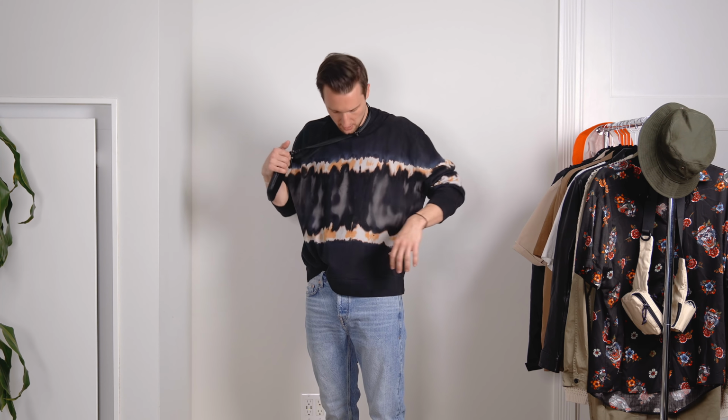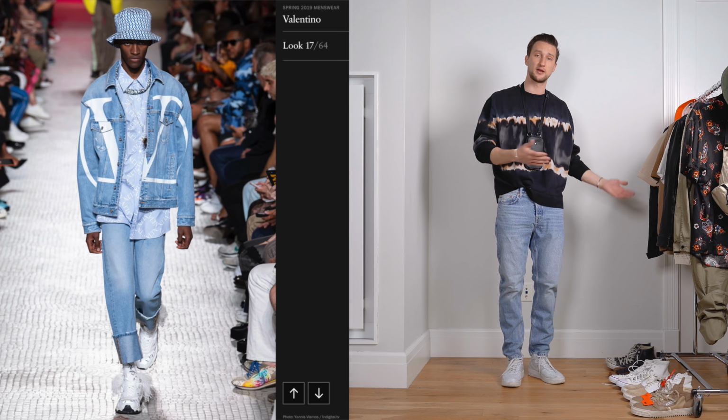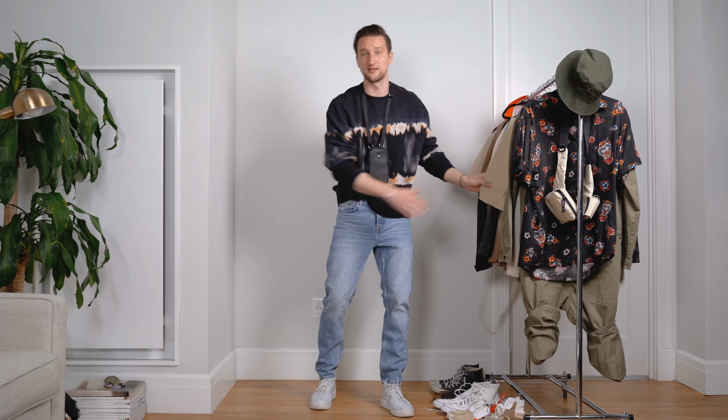It's a dye, but I'm not entirely sure. This sweatshirt is from Topman, and these dad jeans are from Topman as well. I actually really like them. Like I said in the beginning, the more relaxed fits are definitely coming back in something more fashionable like this, but also in a more simple way, like with a pair of jeans.